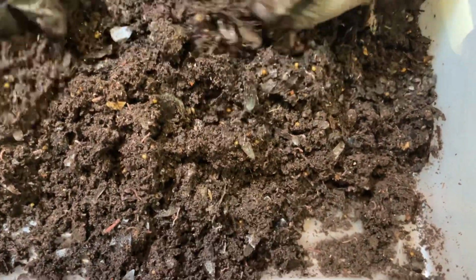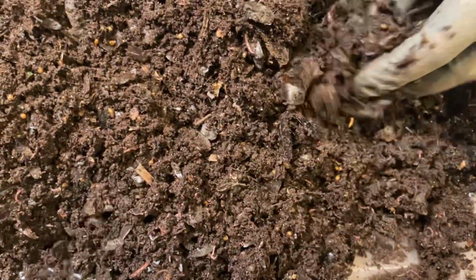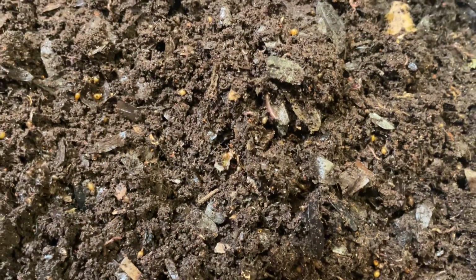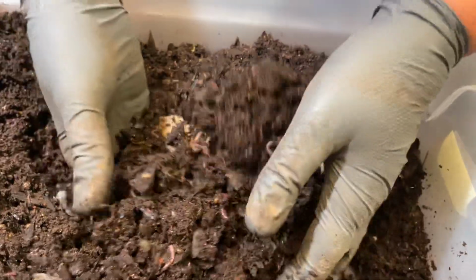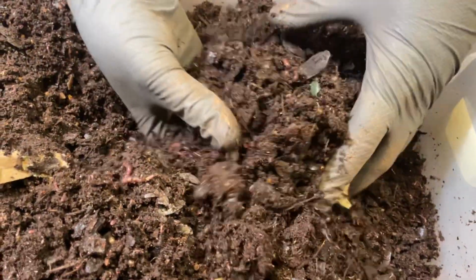So that's great news for me. It doesn't look like I've lost this whole batch of cocoons. I wasn't super worried that was what the situation was going to be, but you never know, right? And then you just have to deal with the situation. So this is looking really good. The moisture is, again, very nice, firm enough to hold together, still breaks apart pretty easy.